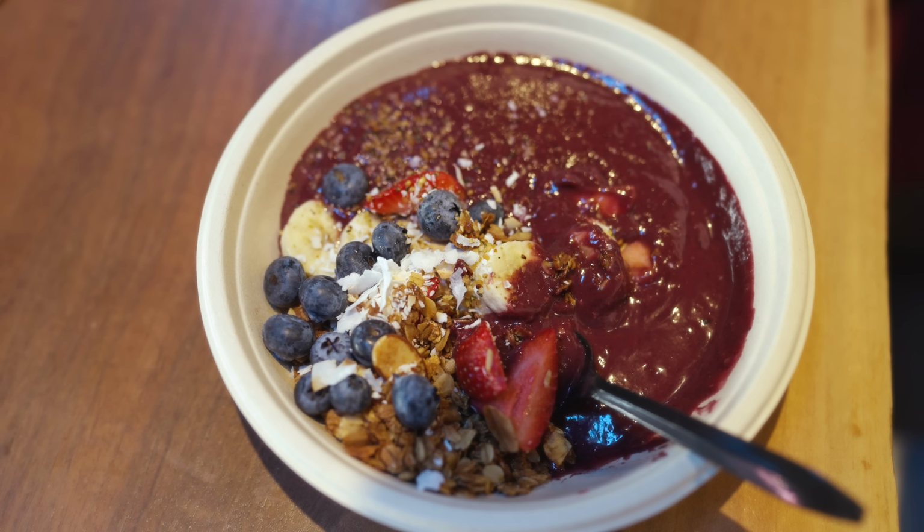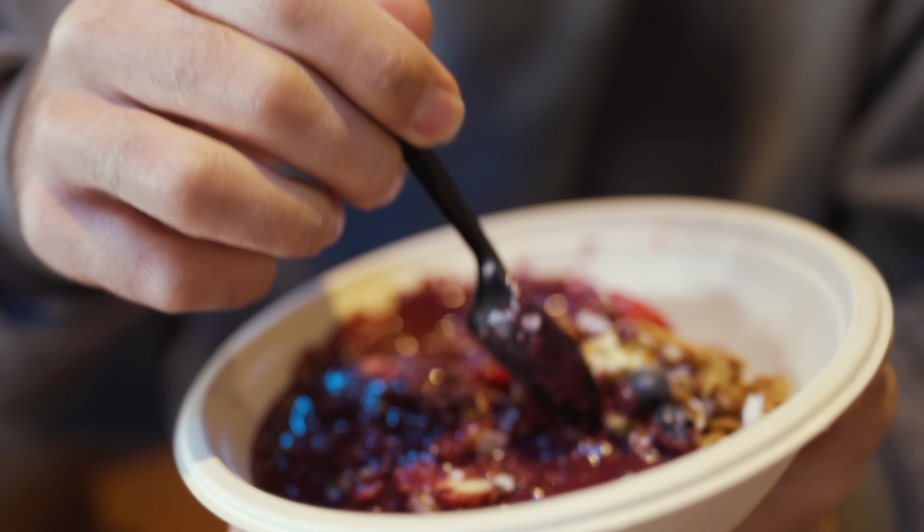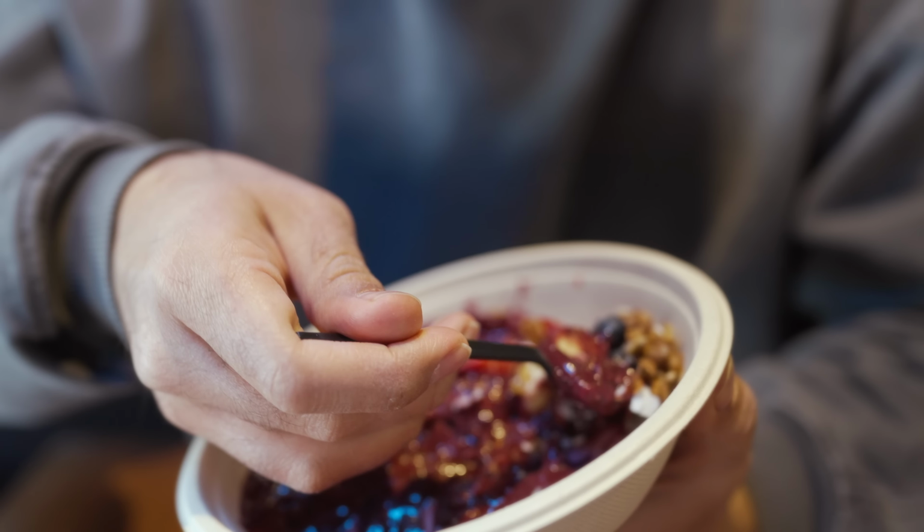I am about to try an acai bowl for the very first time. Nah, just kidding. But it's been a while. I don't know where to go. There's so many delicious ingredients to choose. We'll try to mix them all up. I don't know that there's a ton of protein in here, so if I have an acai bowl, I need to have some egg whites on the side.